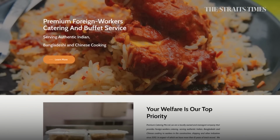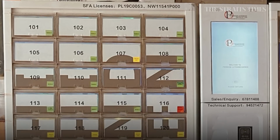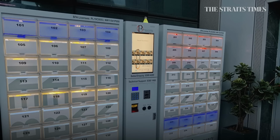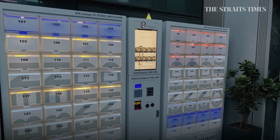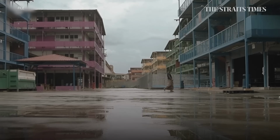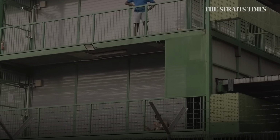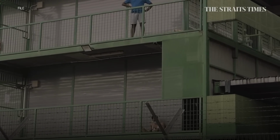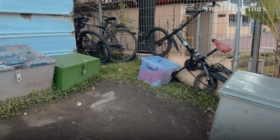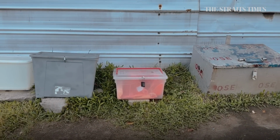There is some hope. Premium Catering hopes their smart incubators will be a game changer. Currently, these special access cabinets are located at Sungai Tengah Lodge Dormitory and can keep about 60 packets of food warm until they are collected. In the meantime, the Ministry of Manpower said it is investigating the matter of workers' food delivery, and it will take the necessary enforcement action against dormitory operators who breach regulations and who fail to ensure that their residents have access to safe, catered food.